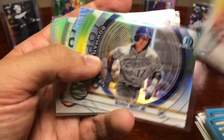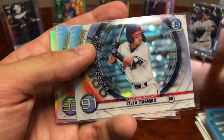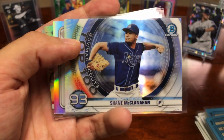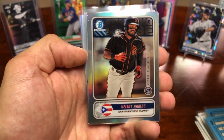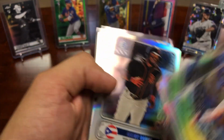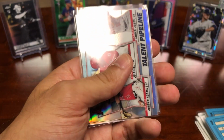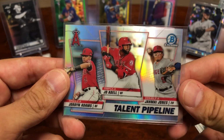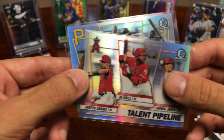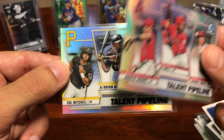That was a sweet one. So we got two Bobby Witt cards. A Vidal Brujan. Tyler Freeman. Shane McClanahan from USF. And then we got our insert of Spanning the Globe of Heliot Ramos. Eric Pardino. And then we got two of the Talent Pipeline cards. One was of the Angels with Jordan Adams, Joe Adell, Jamai Jones. And then we also got one for the Pittsburgh Pirates of Cal Mitchell, Cabrian Hayes, and O'Neill Cruz.